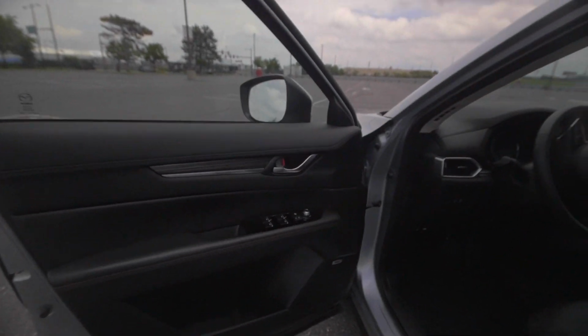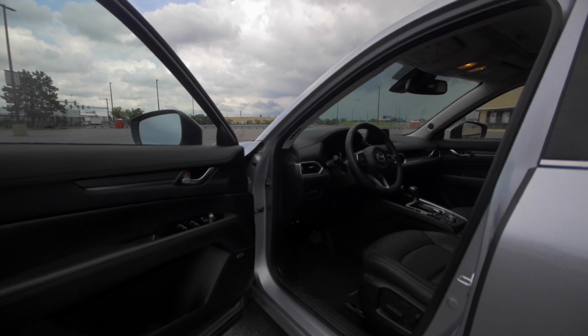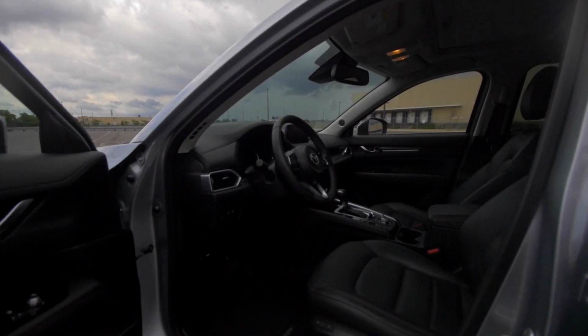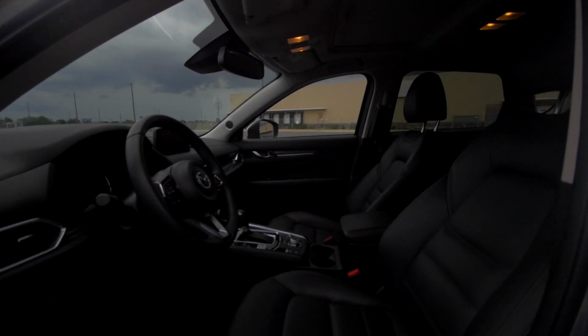So the first thing you're gonna notice in this particular vehicle, your interior may vary depending on the color you get and how much accessories and add-ons you add to your Mazda. This has full leather interior. Check it out. Full leather interior. The seats are pretty sporty.